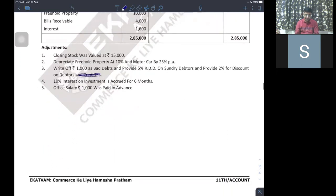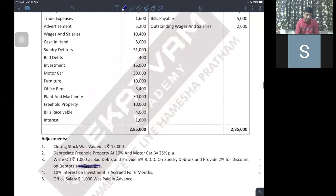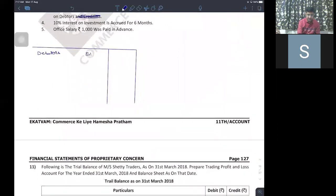Now let's talk about the RDD and provision for discount on debtors. In my balance sheet asset side, I'll have debtors, inner amount column 51,000. From this, I'll further subtract the bad debts which have not yet been accounted. Bad debts 1,000. These are not the bad debts given in the trial balance. These are the additional bad debts given in the adjustments. Subtotal of the debtors comes to 50,000.